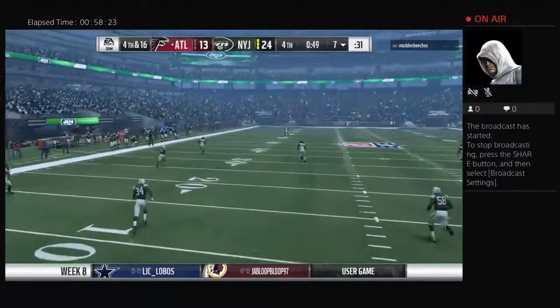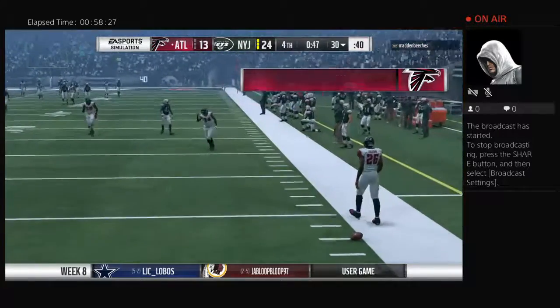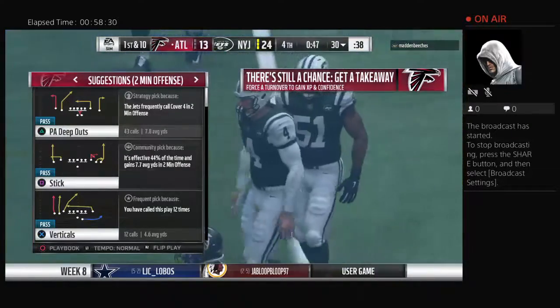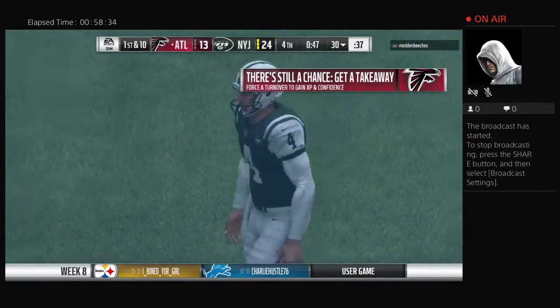And he gets this away, angled for the sideline with a lot behind it. Wow. And this one goes angling out of bounds, and it will be spotted inside the 30-yard line. Atlanta now coming out on the field.